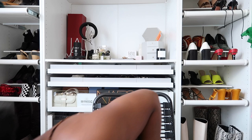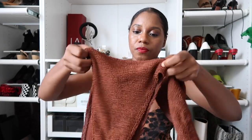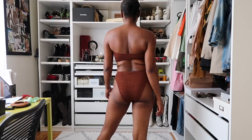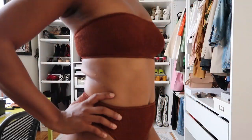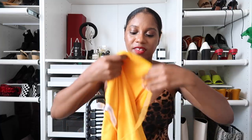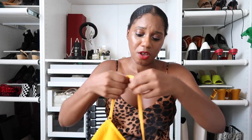Okay, so let me show you my swimsuits. A lot of these swimsuits I already showed you guys in my haul for ASOS. I think I already showed you the crinkle brown two-piece bikini with the tube top. It's crinkle from ASOS. Love this one. I also got one in black with the very high-waisted bottom and a matching bralette-looking top. And then I have this yellow crinkle swimsuit that I got a long time ago from Primark.